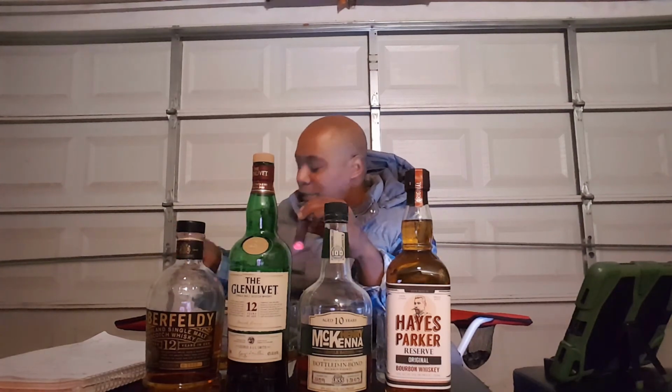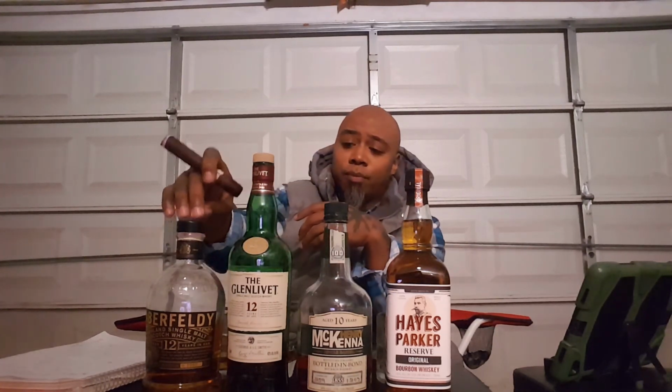Alright. Wife thinks I'm stupid for this. First up is the Aberfeldy 12. It's a product of Dewar's, I don't know if I'm saying that right. Dewar's is one of the most prominent Scotch names in their blends, their Dewar's blended Scotch whiskeys.